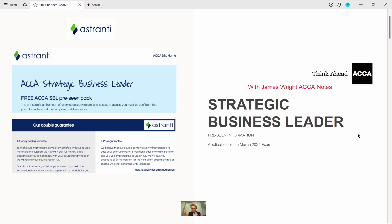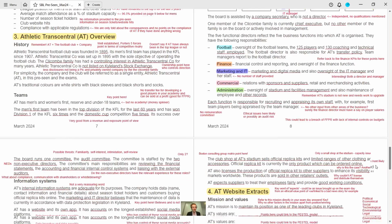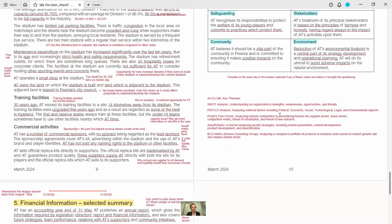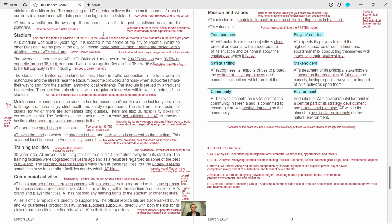So let's get straight into it. Now, if you've not watched any of the other videos of parts 1 to 4, then that's up to you. I take you through absolutely every single key thing, and what we're on to now is the stadium. And this is where you can see there's so much on there. You could be tested on or have to consider the stadium in a variety of different ways.